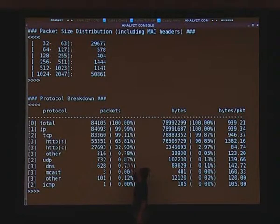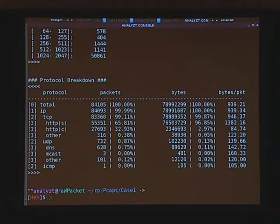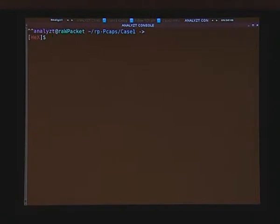So we see that 65 percent of the traffic in this particular packet data is actually HTTP. If you are the investigator, you have to set the mindset that most of the data you are going to analyze is web protocols, HTTP protocols.